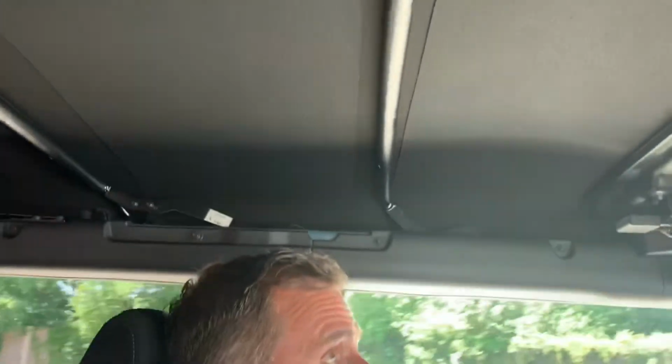Now, we do have a little bit of road noise from the soft top, but that's to be expected, right? It's a soft top. There's no sound deadening, just a little bit of material.